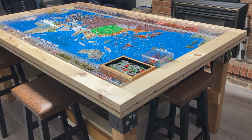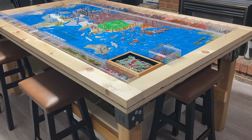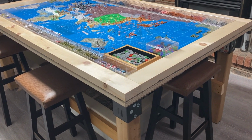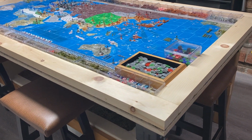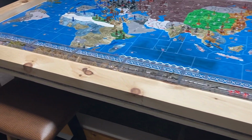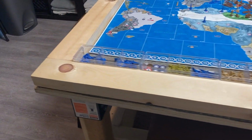So thanks a lot, guys. If you plan on making something like this, just jump right in, do it. I encourage you guys, if you want something like this. I really like the level in the center that the 2x4 banks create. Keeps all the components inside on the table without, you know, stuff being knocked off, constantly bending over, picking stuff off the floor and everything.